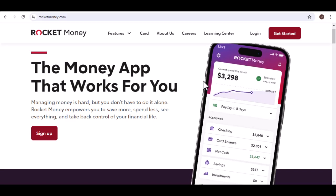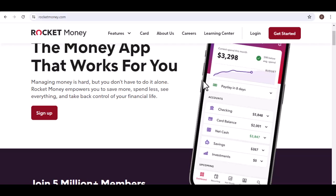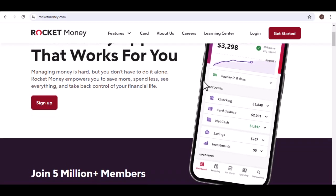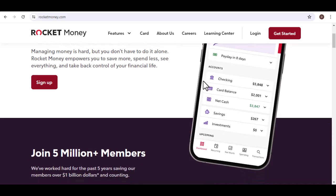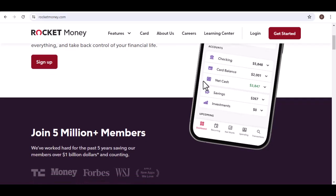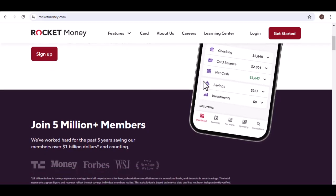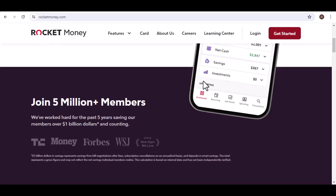Real-life examples. Stories from real people who have used Rocket Money to save money and simplify their finances. Example 1: a college student who saved hundreds of dollars by canceling unused streaming services. Example 2: a busy professional who used Rocket Money to identify and cancel hidden fees on their credit card.